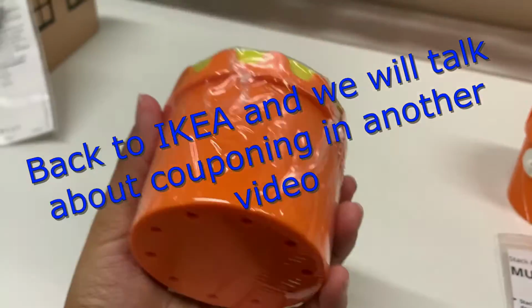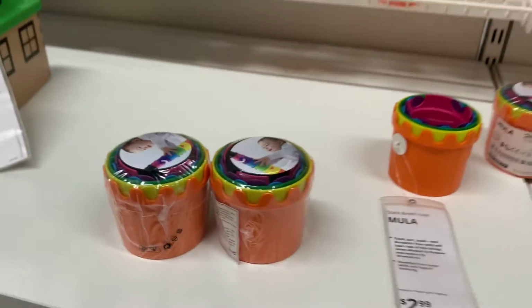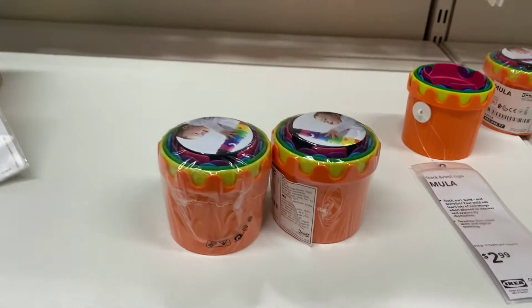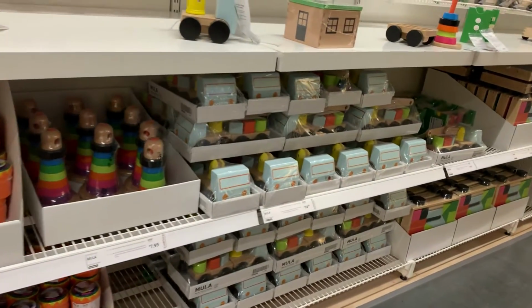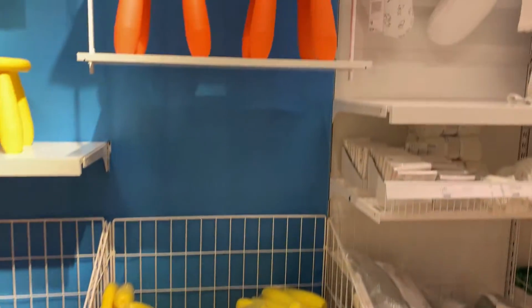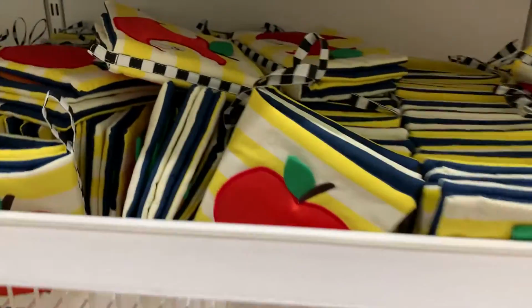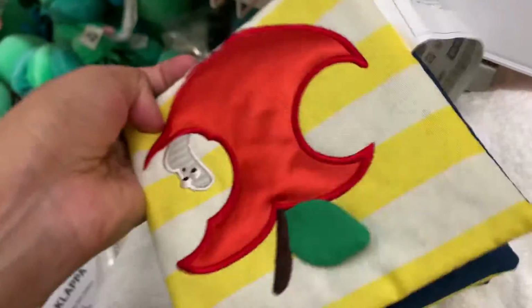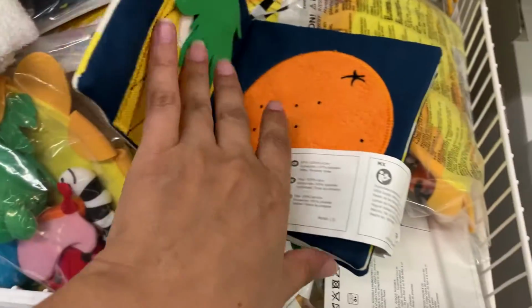Let's stop here. I love these toys. My kids are having so much fun playing with them. The price is only $2.99 and it comes like 8 of them. You only have one choice on this, but they have many wooden toys. They also have these stools and they're super cute. It comes in 2 different colors. They have a lot of toys for babies and the prices are really good. Way better than Target or Walmart. So if you're looking for something for your babies, for your infants, this can be a good place.